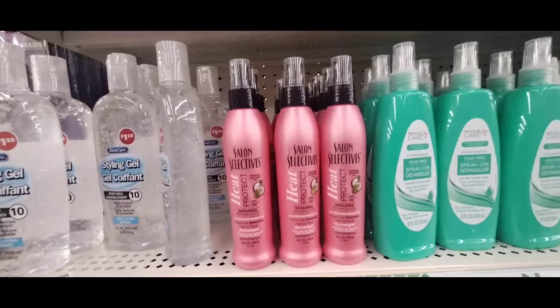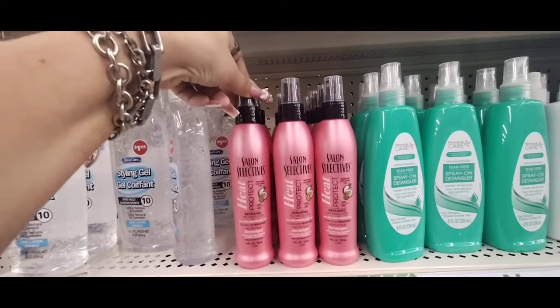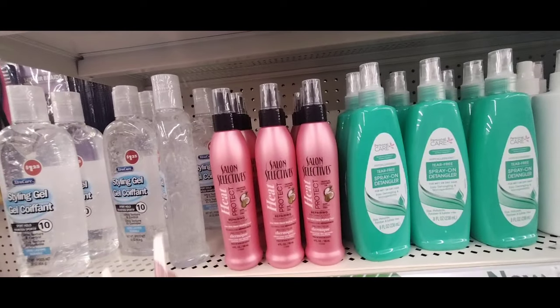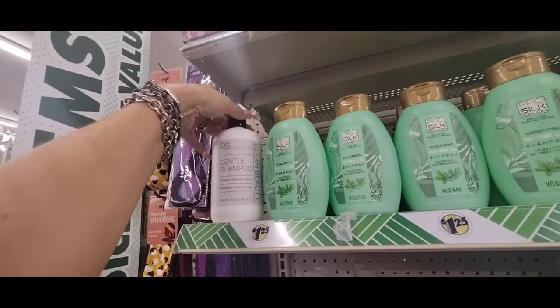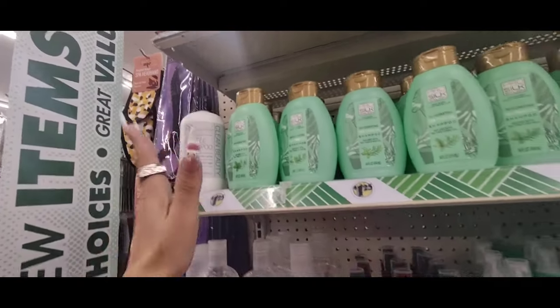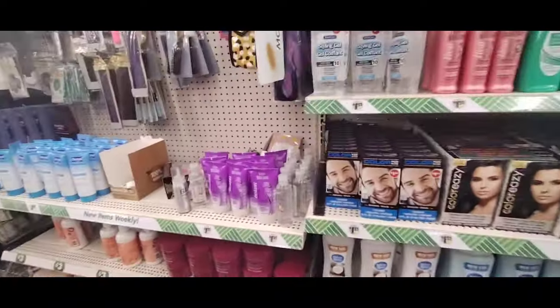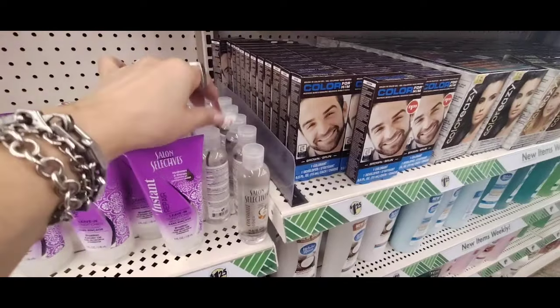Alright, I thought this was a pretty good deal, and this is a Salon Selectives Heat Protect Repairing Technology. So you put this on your hair before you use any type of heat activated tools on it. This is Clean Beauty Gentle Shampoo. I personally didn't like this, but that doesn't mean it's not good. Who knows what I know? Don't listen to me. Alright, we also have the Salon Selectives Hair Oil.